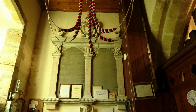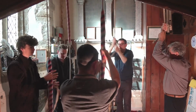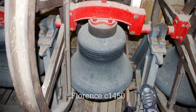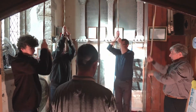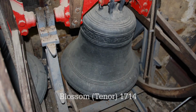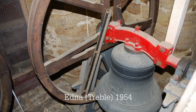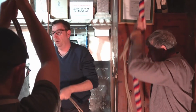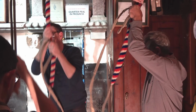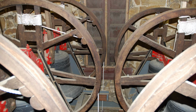We have a splendid set of bells. They're the second lightest in Sussex. And the oldest of these bells dates from around 1450. Very old indeed. That one is called Florence. We have one from 1766 who's called Agnes. We have one from 1714 which is called Blossom. We have one from 1944 called Edna, and one from 1906 called Phoebe, and finally Ethel, 1954. They're not in date order, I'm sorry, but there they are. Edna, Agnes, Phoebe, Ethel, Florence and Blossom. Bells are always named for ladies.